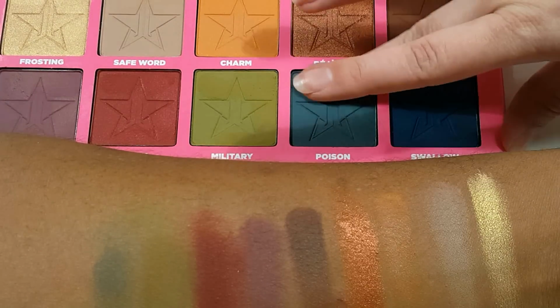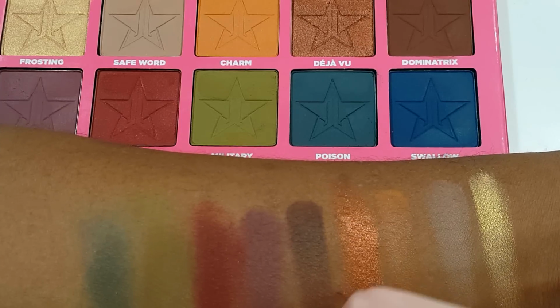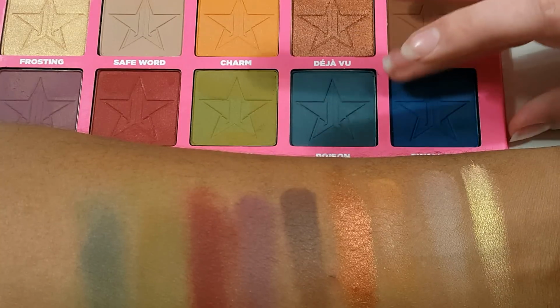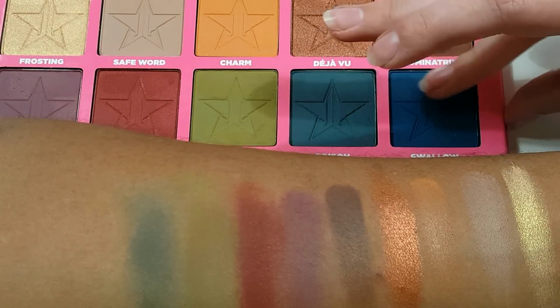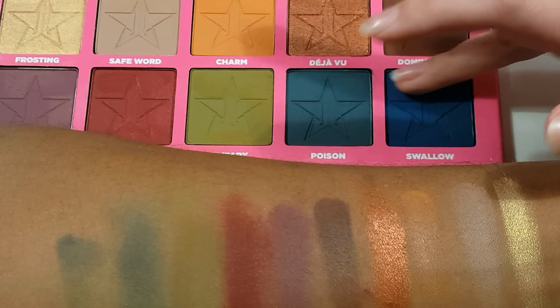Oh lord. Let's give that a better swatch there. Again, this shadow is really not my favorite. I don't understand why that one's not that pigmented. And the last color is Swallow, because Jeffree's a freak. Not in like a bad way though.